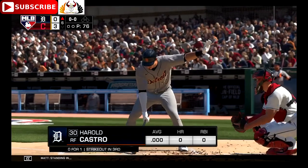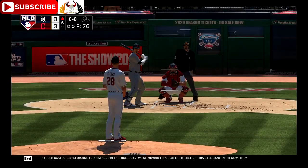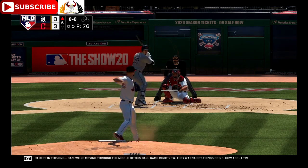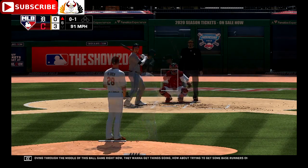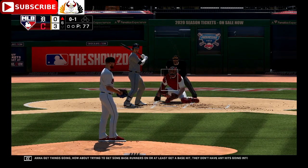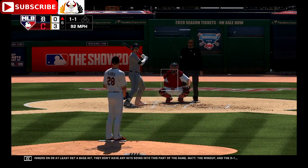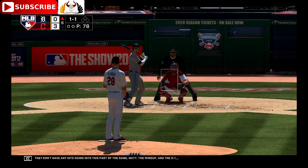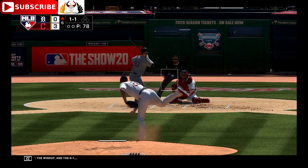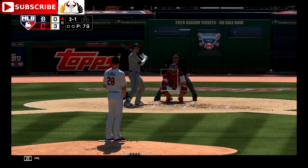Standing in, Harold Castro. 0 for 1 for him here in this one. We're moving through the middle of this ball game right now. If they want to get things going, how about trying to get some base runners on or at least get a base hit? They don't have any hits going into this part of the game. A windup and the 0-1. Nope. Ball 1. And he misses 2-1. Count 2-1.